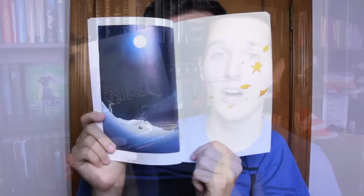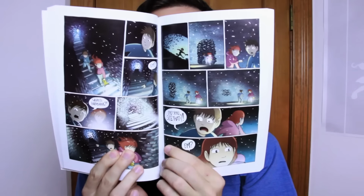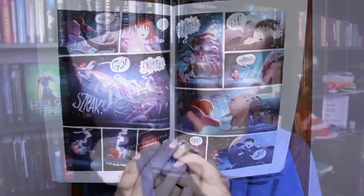The artwork in this is also really great. It really impressed me. It's kind of got this dreamy feeling to it, and all the pictures flow together so nicely. The pictures are bold and really hold your attention, which is obviously important for a graphic novel.